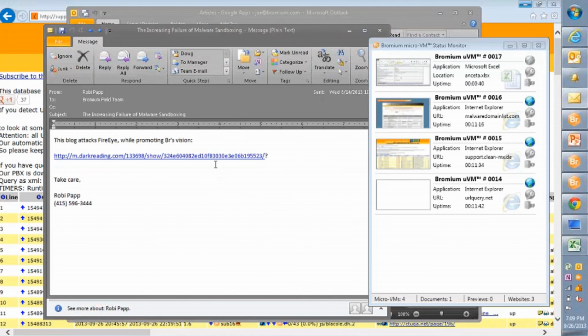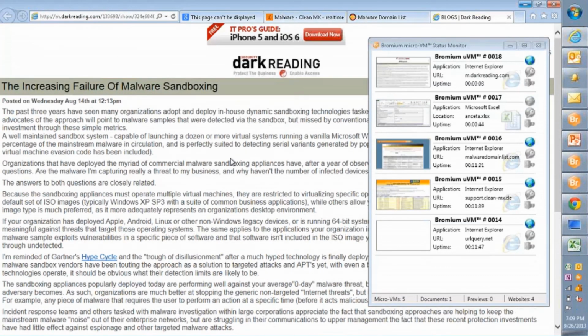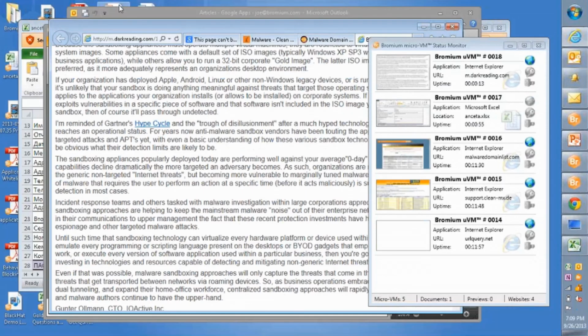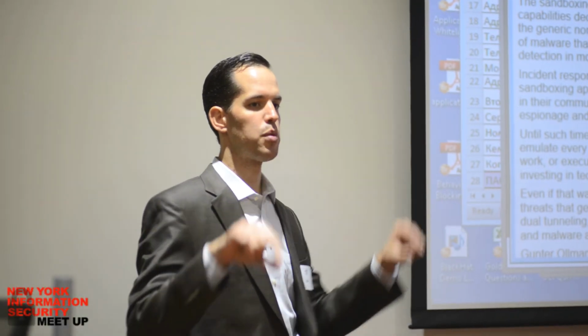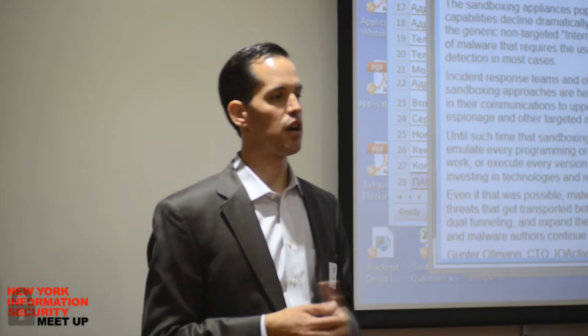So if I go into, click on some email, right? Here's an email that was sent to me a short while ago by a colleague. I click on this link, and that opens in MicroVM number 18. It's a darkreading.com article. And I can scroll down and copy and print and do whatever I normally would do. But the difference here is that the actual website itself has been rendered inside of what's called a micro-VM and then stitched back into the frame of the browser.